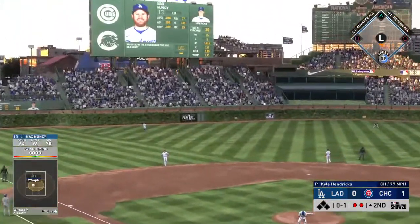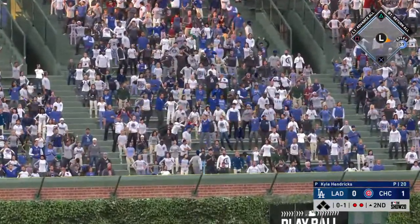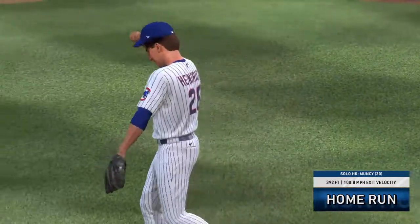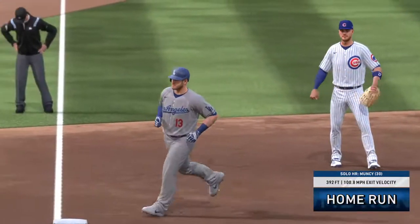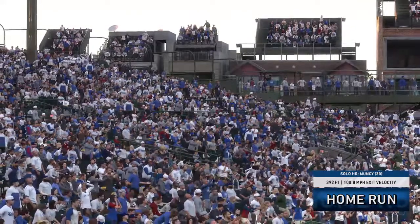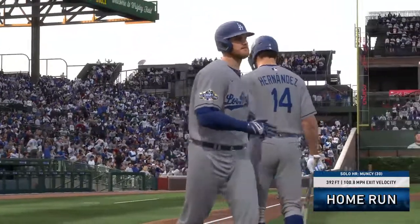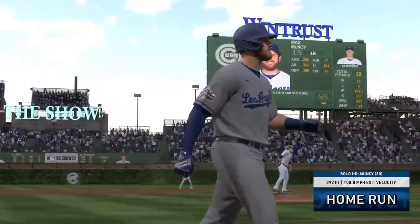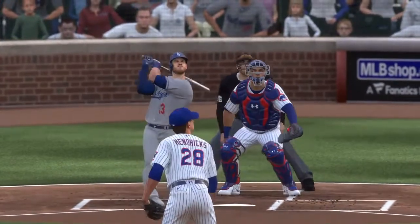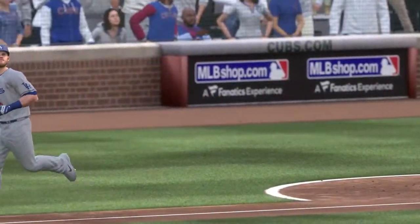Oh, 0-1. Here it comes. Oh, this ball is hammered out to deep center field. Into the bleachers and gone. So it's a solo shot to dead center and even 30 home runs on the year. And the Dodgers are back even now at 1 apiece. No surprise with that swing of the bat. This guy is simply one of the best in the game right now. There's not too many guys that take a beautiful hack like that in the league.